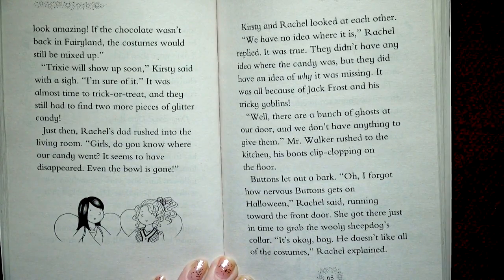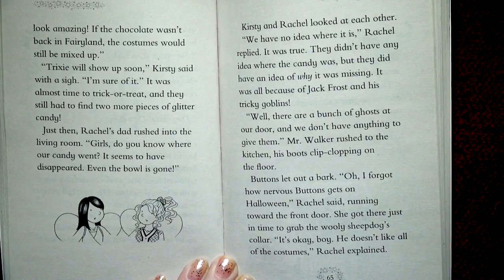Kirsty and Rachel looked at each other. "We have no idea where it is," Rachel replied. It was true. They didn't have any idea where the candy was, but they did have an idea why it was missing. It was all because of Jack Frost and his tricky goblins. "Well, there are a bunch of ghosts at our door, and we don't have anything to give them."